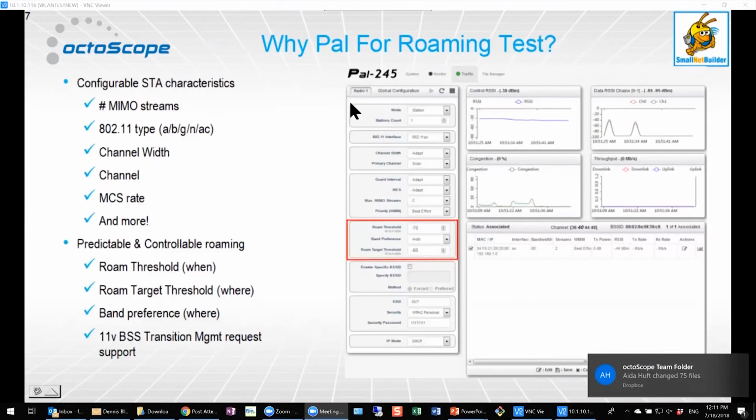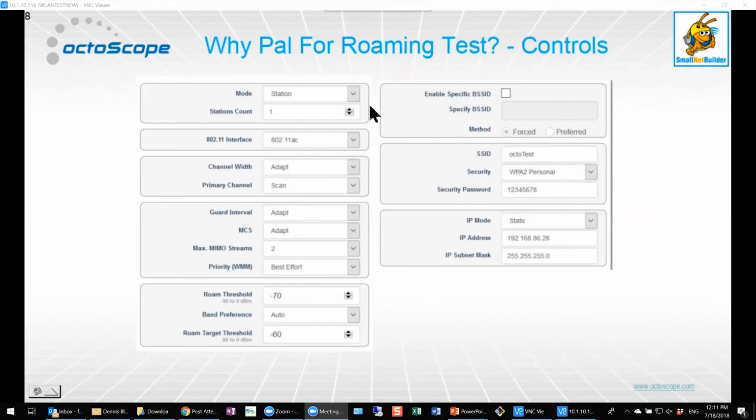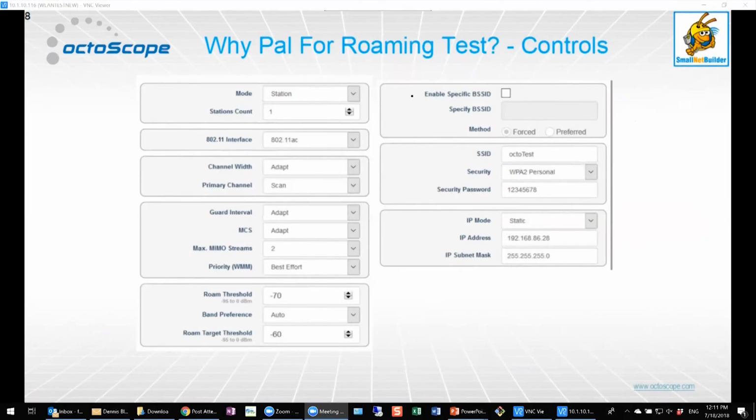The other thing Fanny mentioned earlier, and again, we're not going to touch on this today, is the ability to do virtual stations. And not so much for roaming, but some of the capacity testing scripts that I'm working on will certainly be using that. And also some of the band steering testing that I'm working on is also going to involve virtual stations.